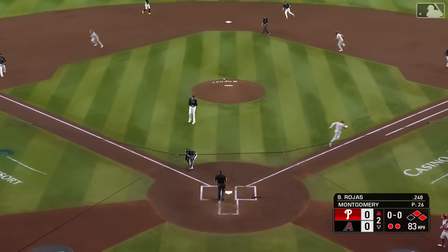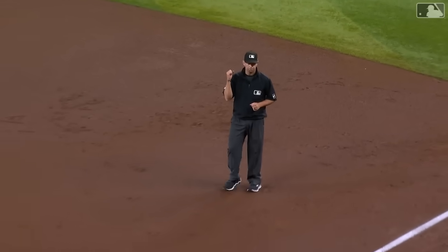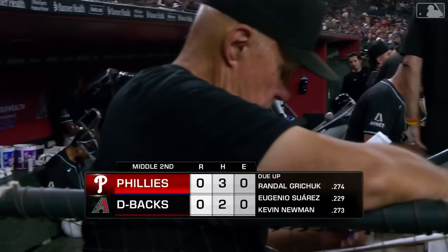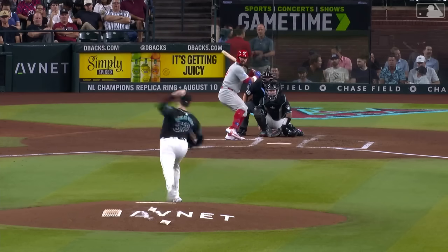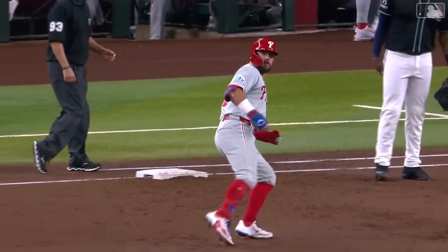Weston Wilson, his first start in the month of August, and he wastes no time. Rojas trying to bunt his way on. Herrera's on it. Jose Herrera, a terrific play to strand 2. A 0 on the board in the second. Posey with a hose, still no score. And Kyle Schwarber is aboard with a leadoff single. So in the first inning, a 2-out single. In the second inning, a 1-out single.